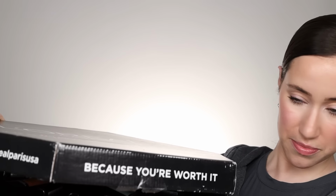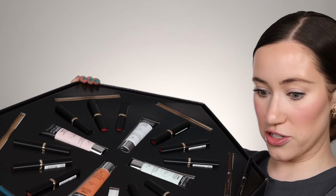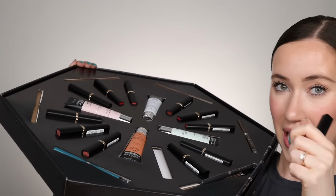I got a massive PR box from L'Oreal in the mail. And inside, whoop, some of the things are falling out. Okay, some of the eyeliners are having a hard time hanging on in here. But inside, I was so excited to see the full range. Oh my gosh, as I drop it. The full range of the Color Riche matte lipsticks, the new ones, and I was like, I'm gonna swatch them.